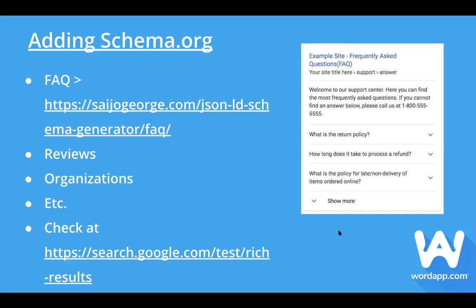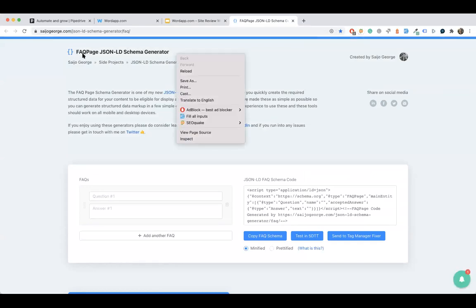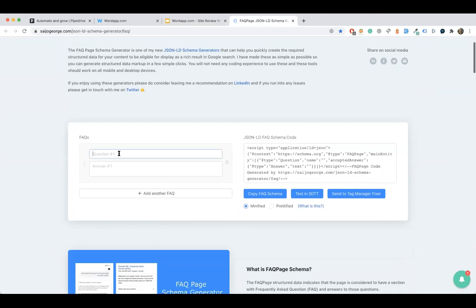So the setup for FAQs is really, really simple. We're not going to do something too complicated there. I put a link in here to one of the sites where you can find an example generator. So if you just search for FAQ JSON schema generator, you will find it. I can send the link on Skype as well if you ask me. So the only thing you have to do is copy in the question and the answer from the content that you have on the website.